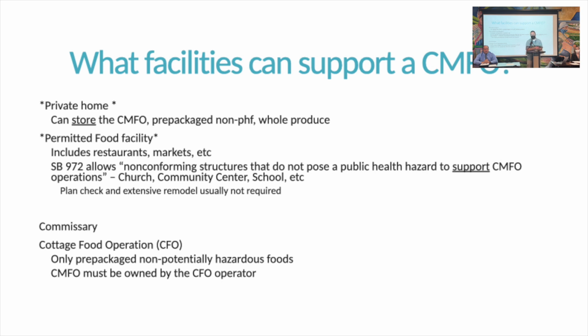Lastly, a commissary. Our existing food truck operators are very well aware of what commissaries are. Commissaries are places that support food trucks, and the food trucks go there for servicing and storing their food and preparing their food and things like that. So a commissary can also support a cart, but that's always been allowed. The change in the law is to make this easier. So now most food facilities, restaurants, markets, bars, permitted food facilities can also support these compact mobile food operations.